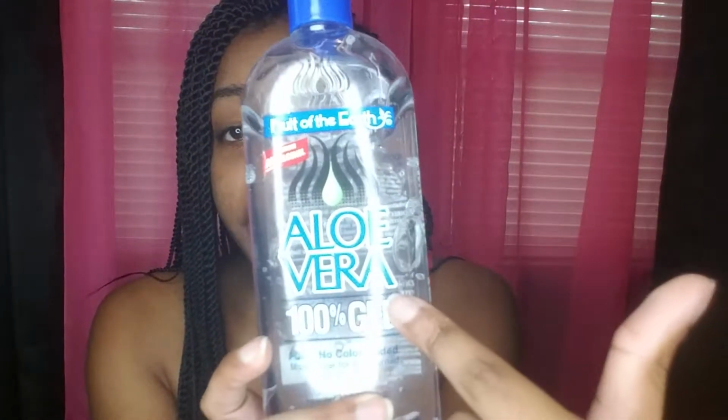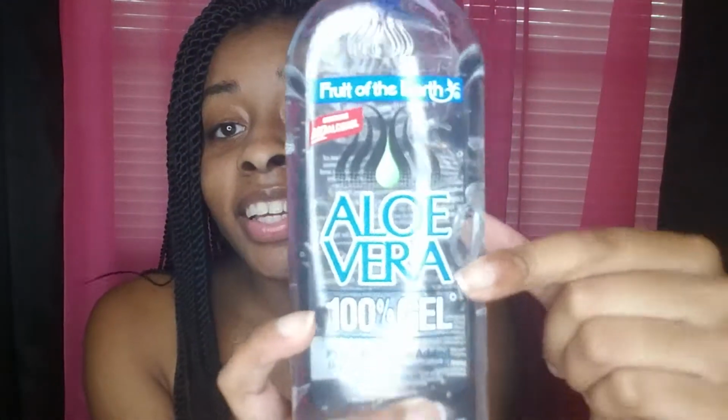And then the final step, and this right here, I do it sometimes, I don't do it every time after I put the witch hazel on there. Sometimes I just leave it like that, but I use this right here sometimes. This is 100% aloe vera gel. I guess the company is called Fruit of the Earth, but this is what it looks like. I got mine from Walmart. Yeah, it's 100% aloe vera gel, and I just massage that into my skin, and that's it.